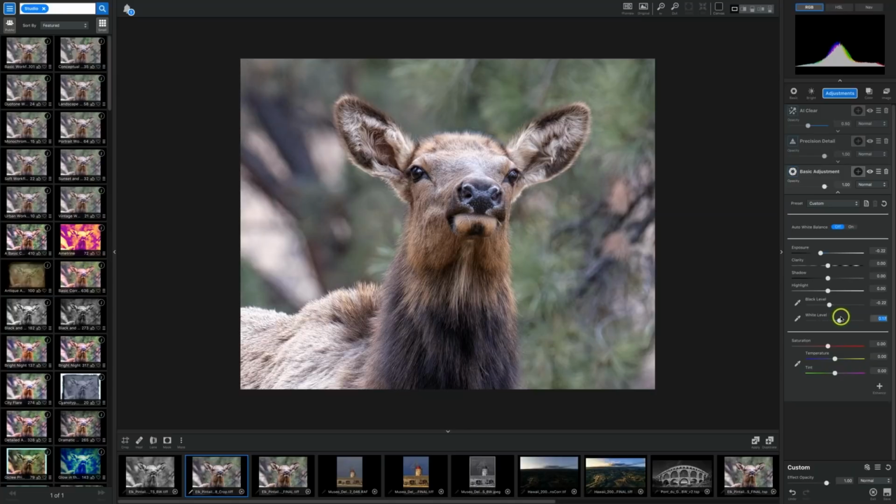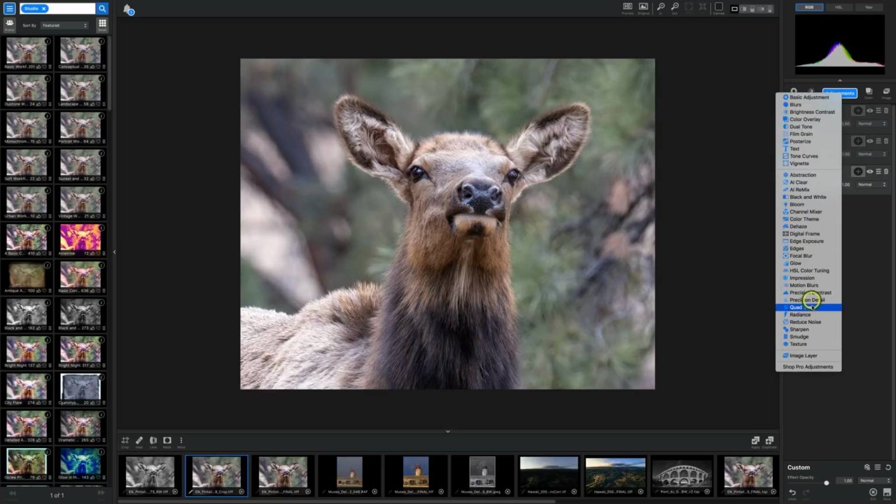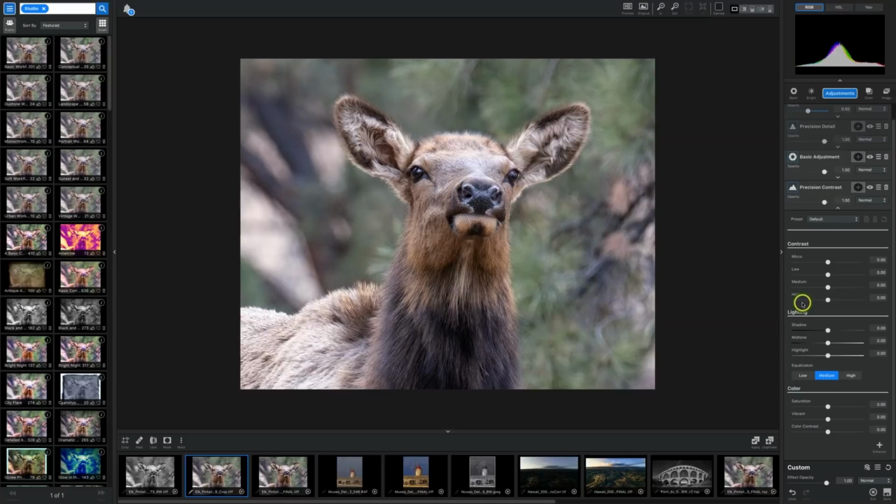So that's looking pretty good there. Now the next thing, I'm almost done here. It's looking pretty darn good already, but I generally like to add a sense of depth. We're dealing with a two-dimensional medium here, and so if you want a sense of 3 dimensions, you need to add some depth. And the best way to do that, this is like one of my all-time favorite adjustments, is precision contrast, and I use it on virtually every single image just to add a sense of depth, if nothing else.